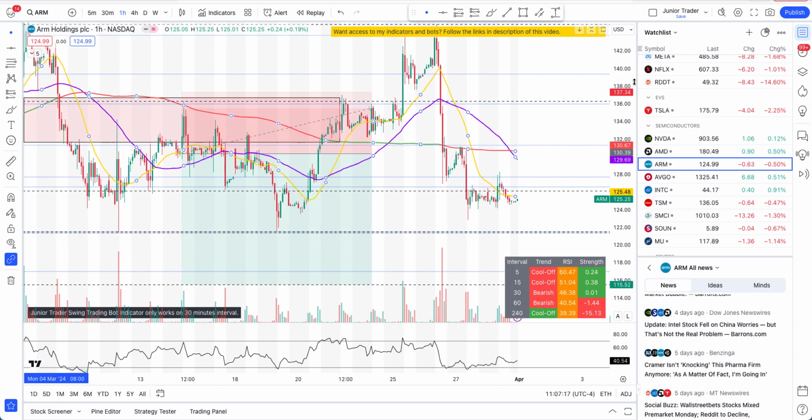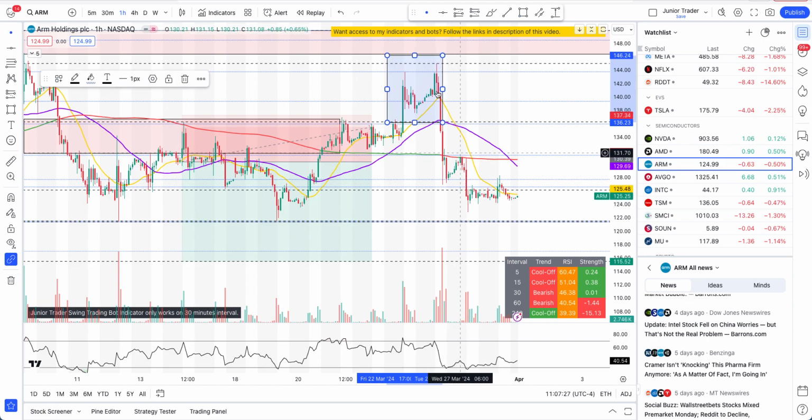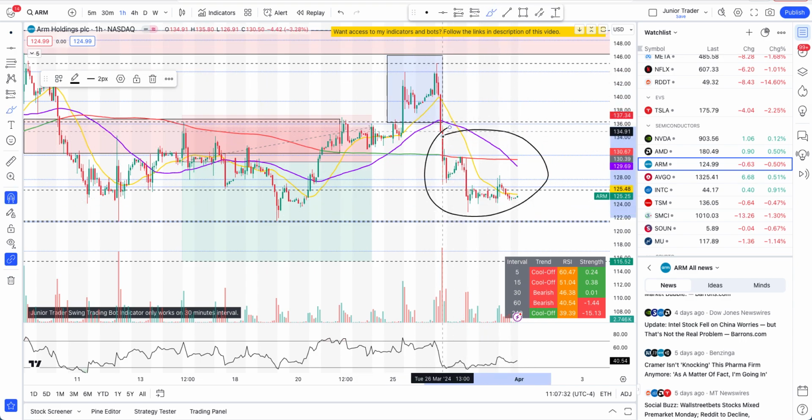Okay, so all these possibilities already worked out. I'm just gonna mark these areas. This was the long play, right? And then re-entry of it, we talked about it, is a short play, and this short play has been still ongoing.